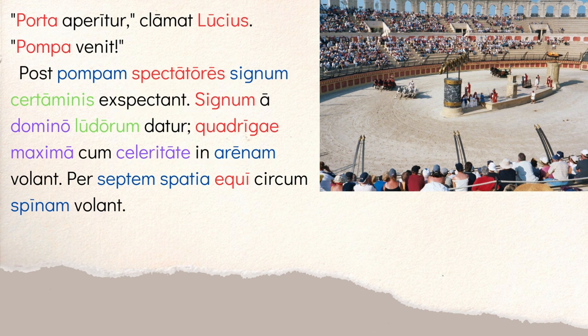Then you have "post pompam, spectatores signum certaminis exspectant." So after the parade, right, the procession, the spectators are waiting for, "exspectant," right, they wait for, they look for the "signum certaminis," the signal of the competition, right? Someone needs to start the race. Think of, you know, like a NASCAR race or something like that, waving the flag to make everyone go. There needs to be a signal.